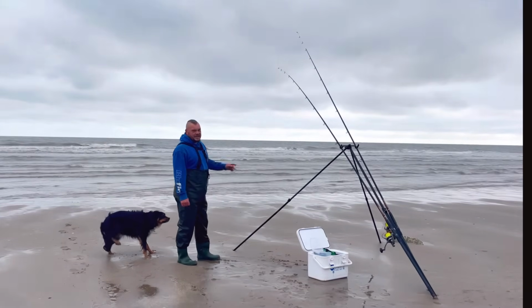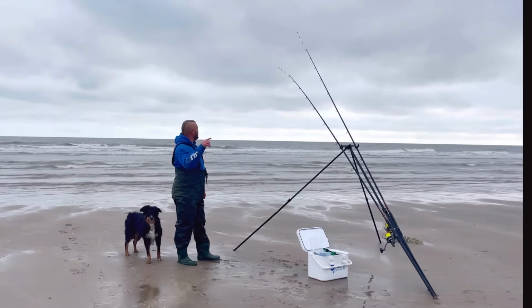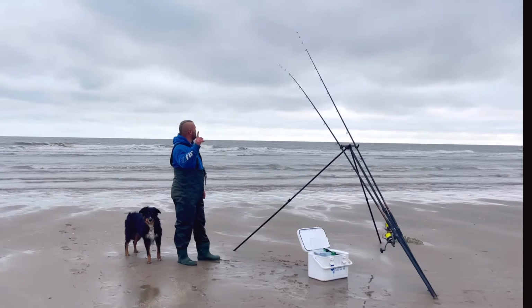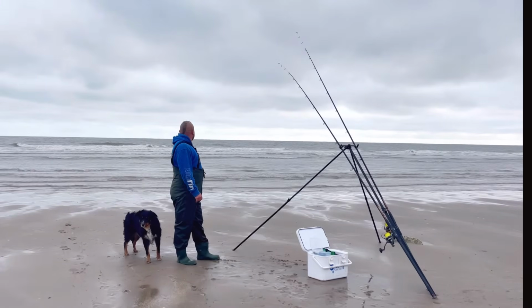Yeah, that's just the waves, that is. I thought we had a bite in the first minute then. You can tell the waves. You get the slow pulls and you get a ping back in a minute. There you go, and you get the slow pull again. And then the ping back. And there's some big breakers out there.